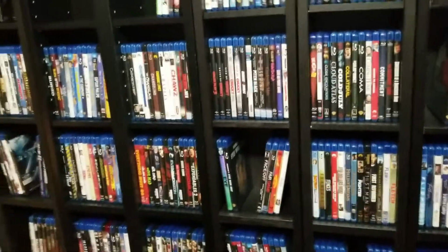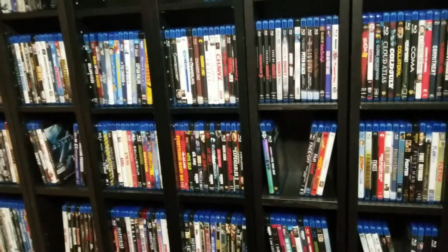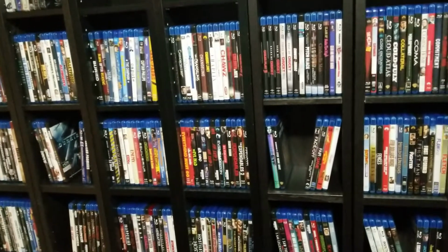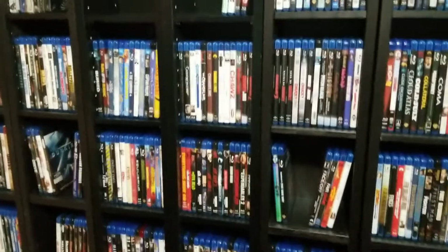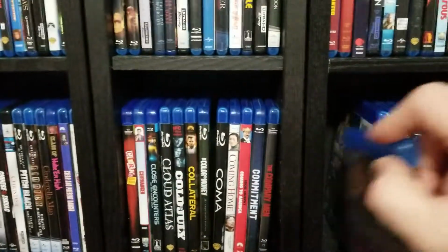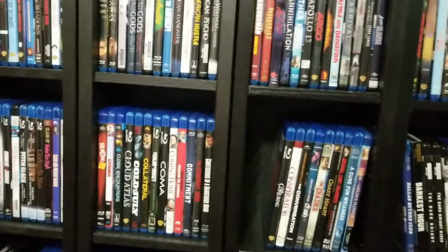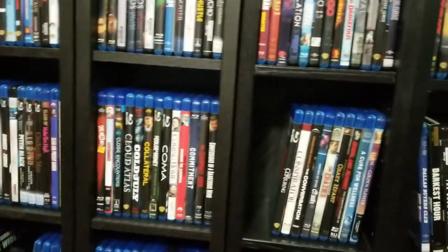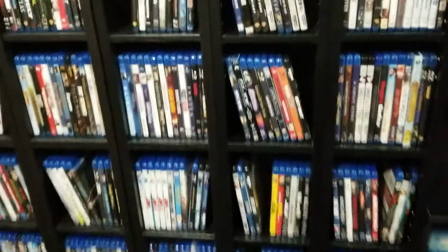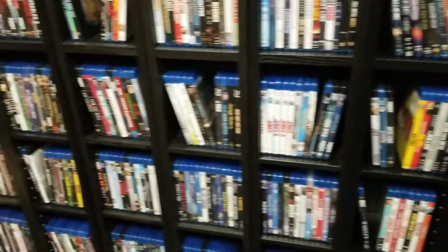It's part of the reason mixing all the thicker box UK releases is a little bit of a nightmare, because if you're trying to move one Blu-ray around, and you get to a shelf that has a couple UK Blu-rays, they don't fit. You got to move another one, and it's a pain. So yeah. And speaking of space, you might notice something a little odd.